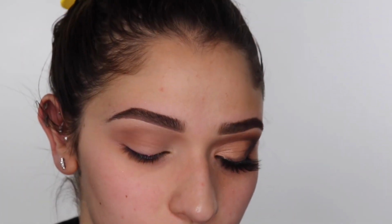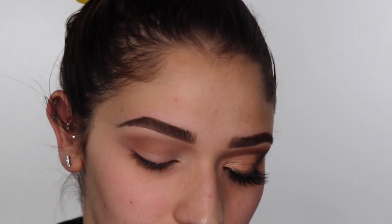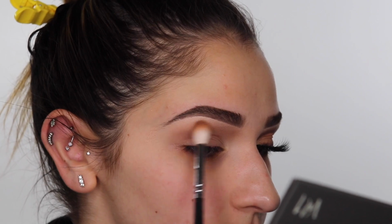Is it Soothe Matte or Matte Soothe? I think it might be Matte Soothe. I think you're supposed to do what's on the left side first. I don't know.